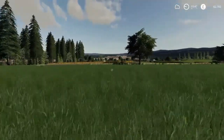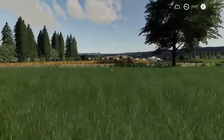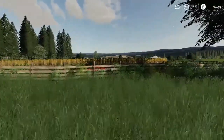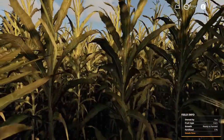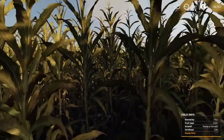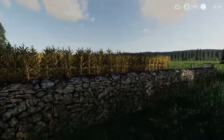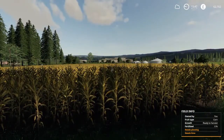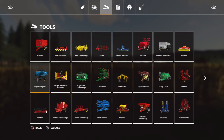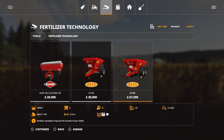Why does it look like that corn's ready to be harvested? Because it is. Bugger. Okay, right. Now, now. That reminds me. Lime. Damn it. Right, the way I normally do a lime and... Oh wow, we ain't doing it that way, are we? Woohoo!